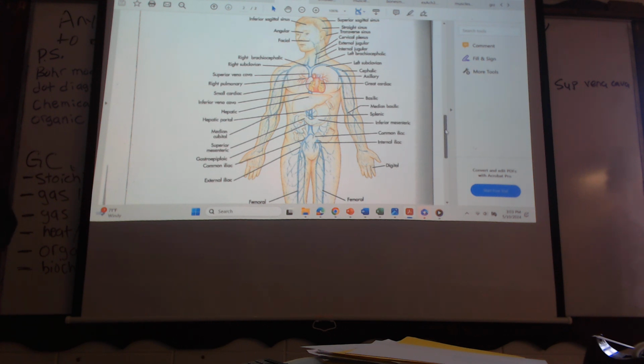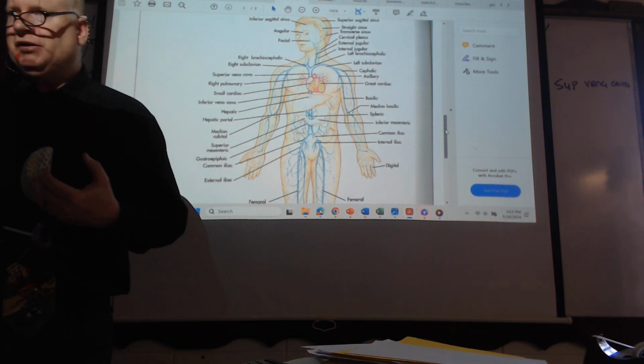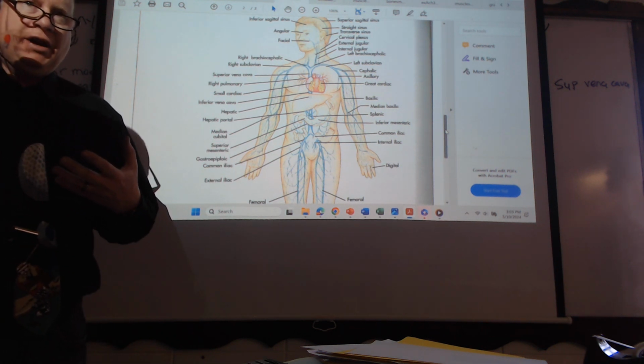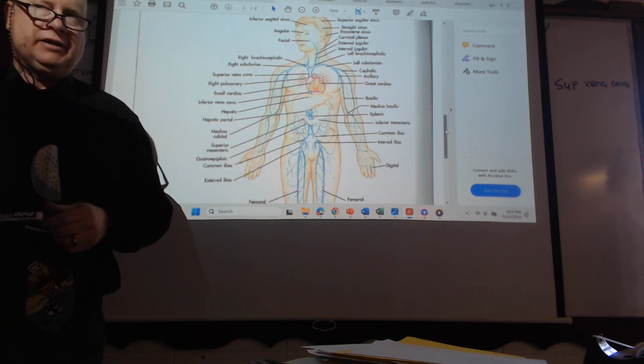Well, that's what your spleen and liver are for, because your spleen will filter that out. Your blood cells eventually go through a process where they just shrivel up and die. When that happens, if you don't remove them, that's a type of blood poisoning. So that's why your spleen filters that out of the blood as part of the lymphatic system.